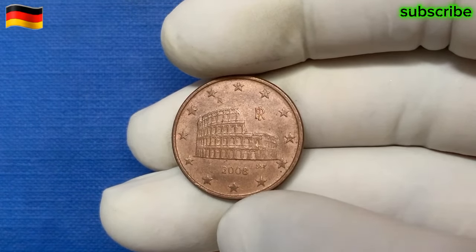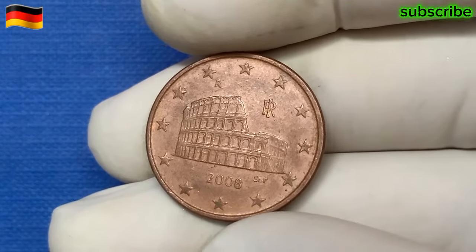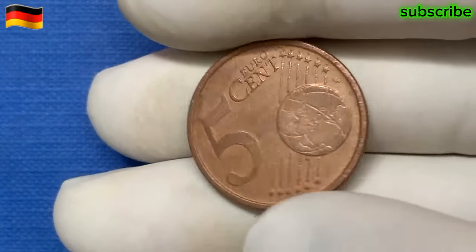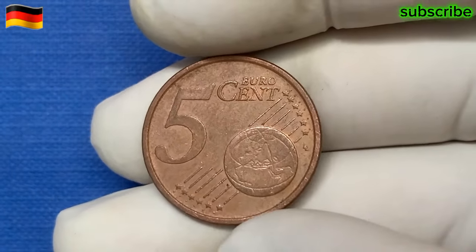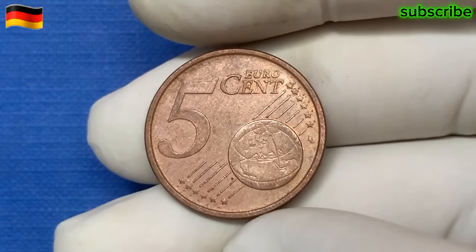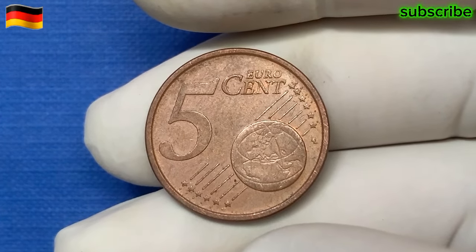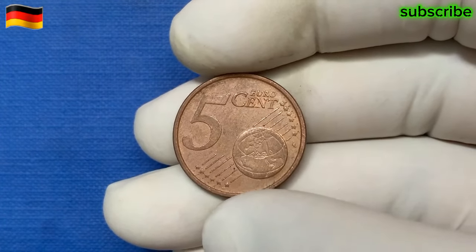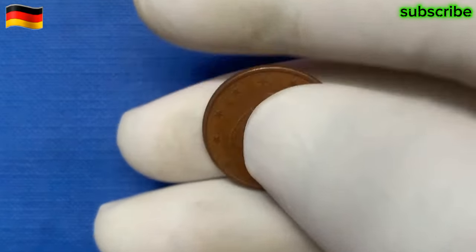What sets the 2008 5 euro cent apart from other coins of its kind? While many were minted in large quantities for everyday use, finding one in pristine, uncirculated condition is becoming more challenging. The coin's age and circulation mean most examples show wear and tear, but collectors prize those with original mint luster and no signs of damage or cleaning. This preservation can make a significant difference in value.